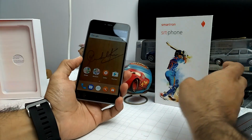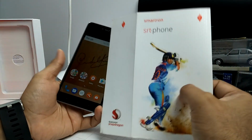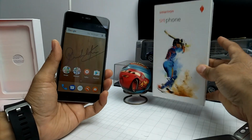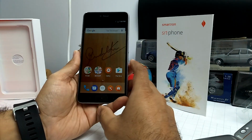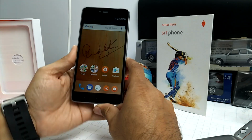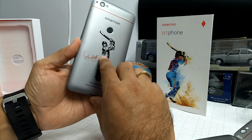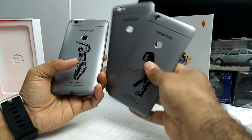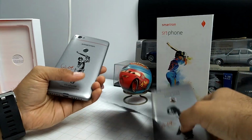Today we have with us the Smartron SRT phone. The SRT in SRT stands for Sachin Ramesh Tendulkar. Actually, Sachin Tendulkar is an investor in Smartron, so he holds some stake in there, and this phone has been branded after him. The review unit that we received came with these three back covers.